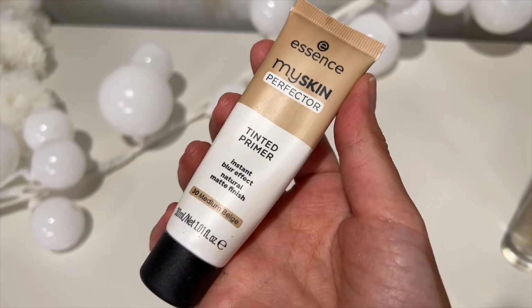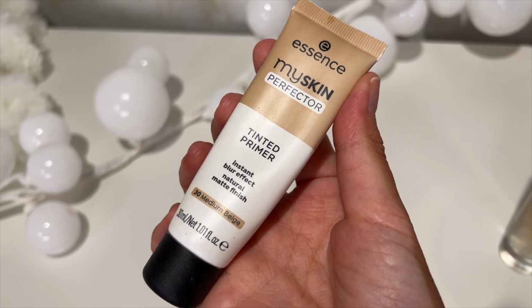This year, I am still using and still reaching for my Essence My Skin Perfector Tinted Primer. This is actually a favorite product of 2020, but I'm still reaching for it because it's such an amazing, pore-filling, skin-perfecting product.